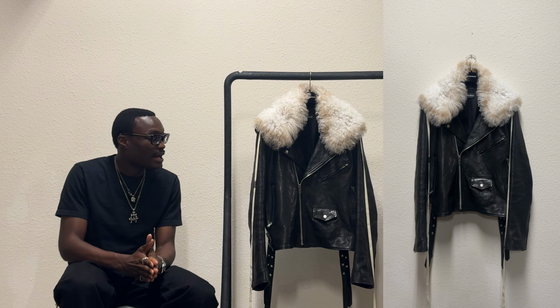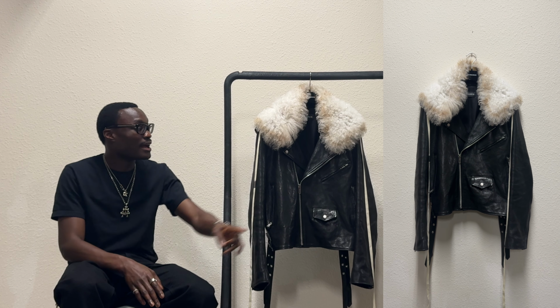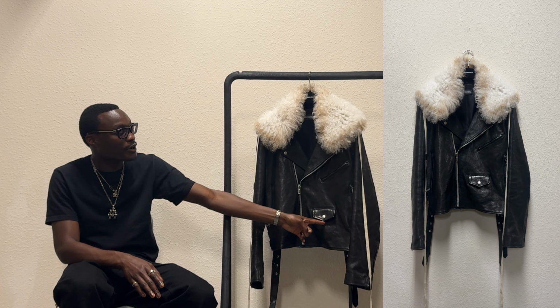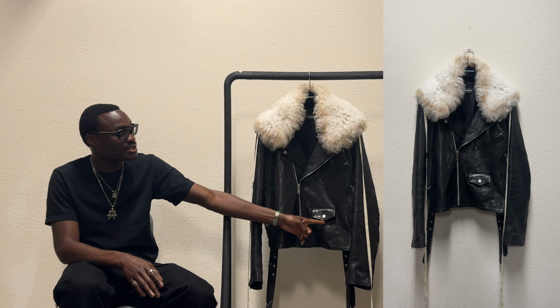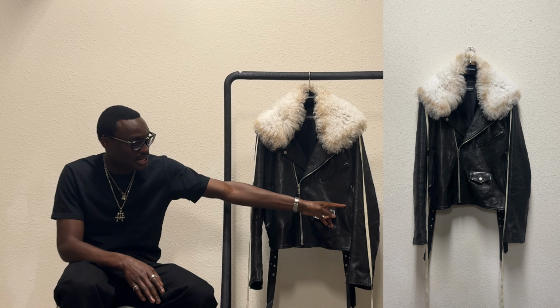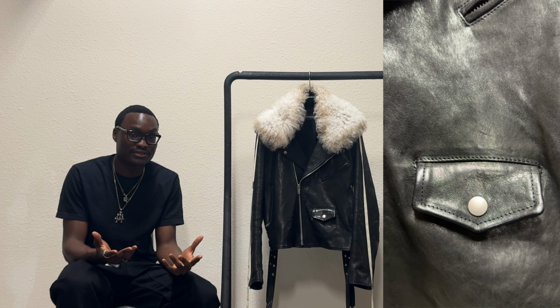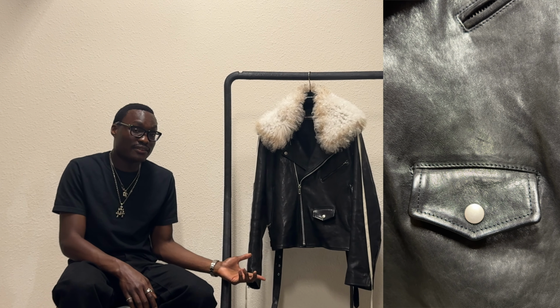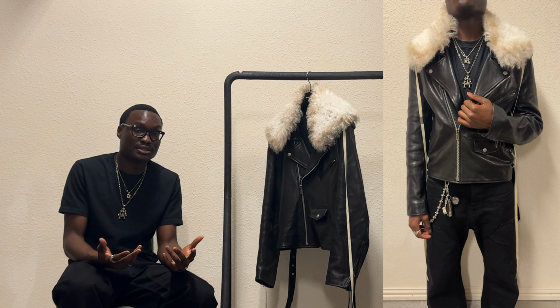On the front, it has 4 pockets. It has one hidden pocket right here on the chest. It has another cargo style pocket right here by the waist. And it has 2 concealed side pockets. All the pockets have zippers except for this one that's notched in. The sleeves also have zippers, which allow you to flare the sleeve opening.